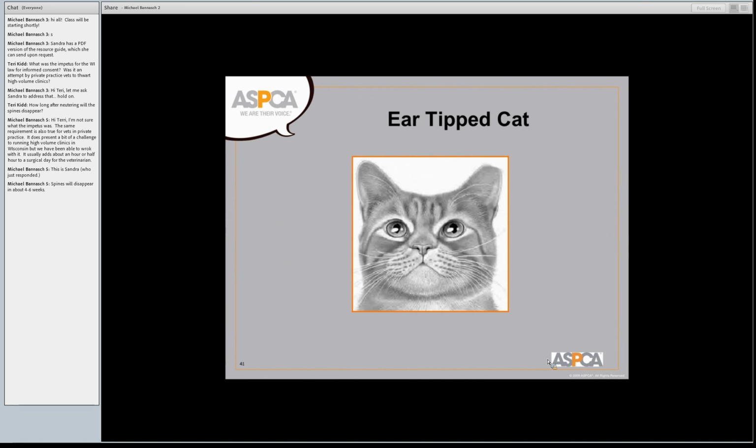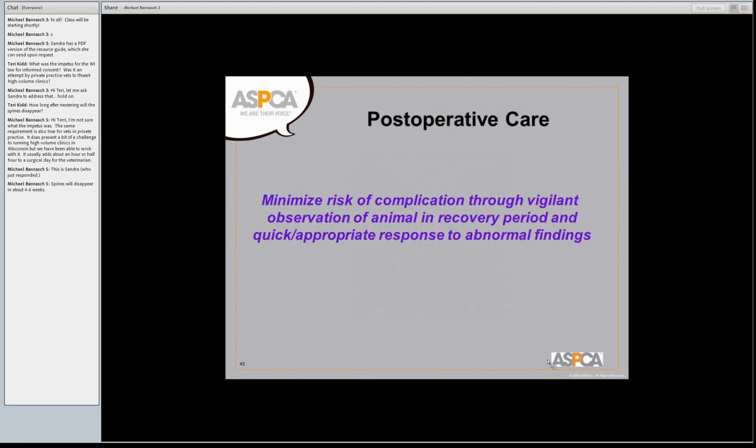Yeah, because it could be from frostbite too. Okay, post-operative care. We want to obviously minimize the risk of complication through vigilant observation of animals in the recovery period and have a quick appropriate response to any abnormal findings.